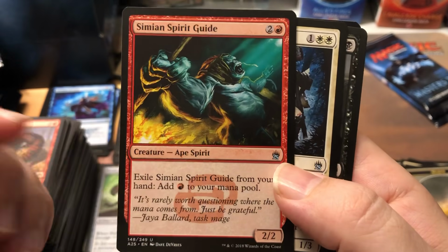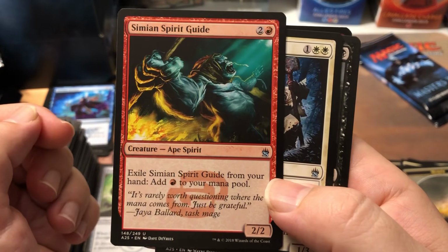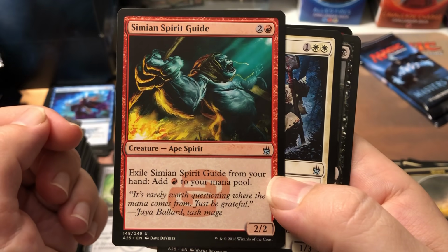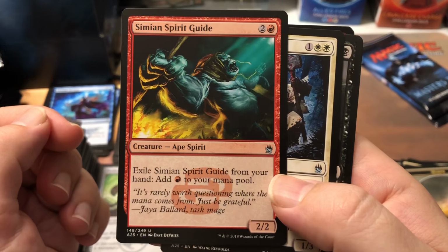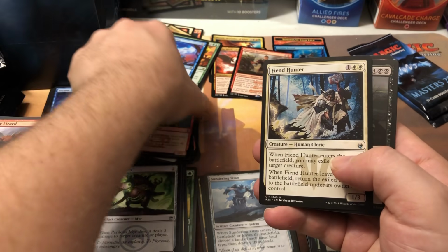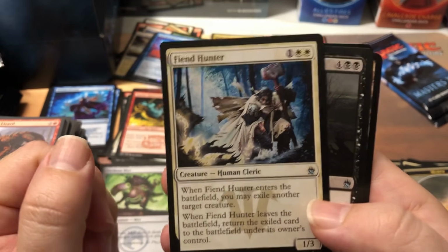It just only gives you red mana. But if you need an extra mana for something on the opening hand, you got this in your opening hand, and pow, there's an extra red mana for free. All you gotta do is exile it from your hand, add red mana to your mana pool. So, I love that card. One of my favorite cards ever. There was a green version, too, the Elvish Spirit Guide as well.